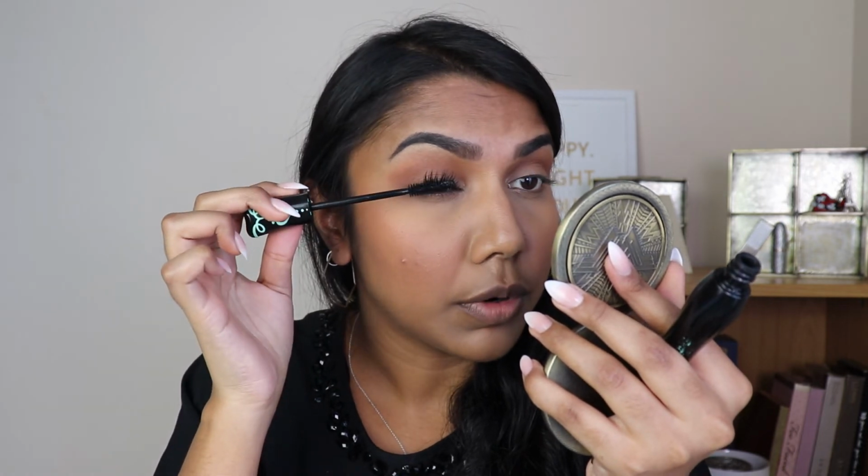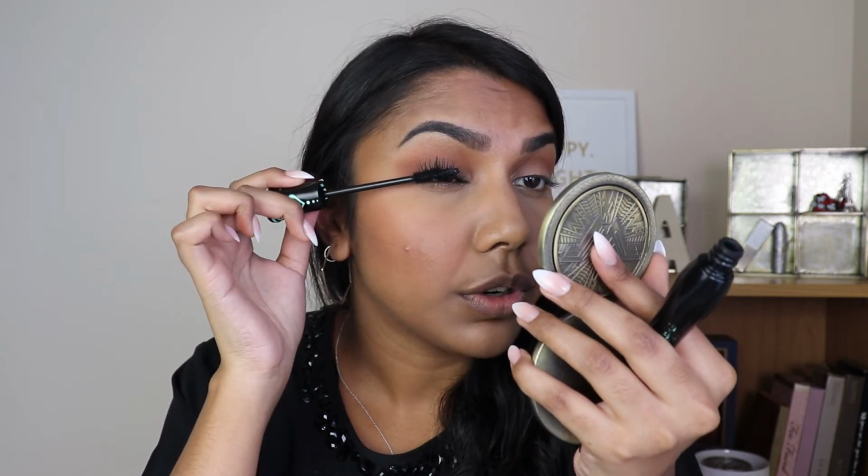So I really like this one from Essence. It's the green one. I don't know which one it is. I think it's a volumizing one, but I think this makes my lashes look really big and long, and it actually really opens up my eyes quite a bit. So I really, really enjoy this mascara in particular. This one is a bit dry, but I'll show you the difference between my two eyes after I'm done with this one. Okay, so this is the difference between my eye with mascara and this is the one without.